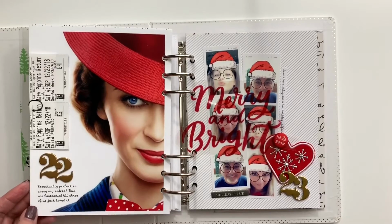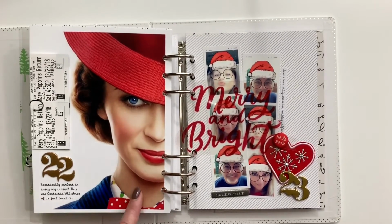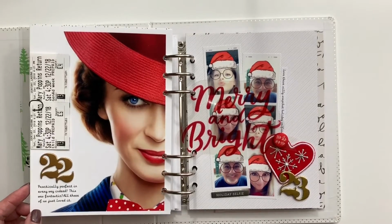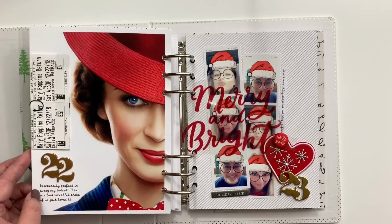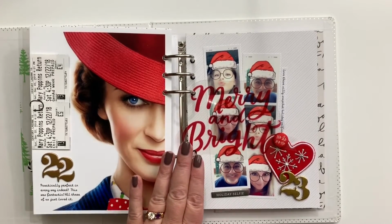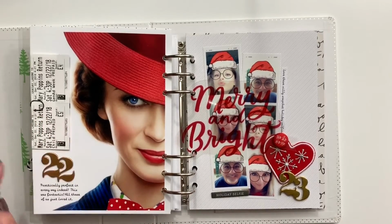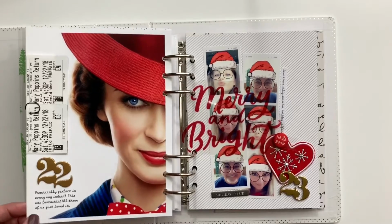Day 22 was our third and final movie that I was going to include in my December Daily this year. And obviously we went and saw Mary Poppins, and all three of us absolutely loved it. So I mimicked exactly what I did with the Grinch page. I found an image of her where she was just falling off the page or peeking out. And then I clipped our tickets and typed up the journaling before I printed it. And it was super, super simple.